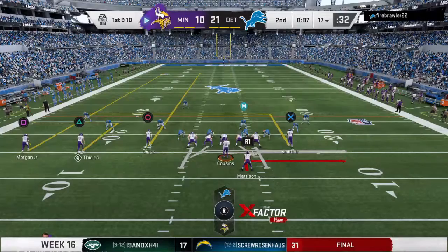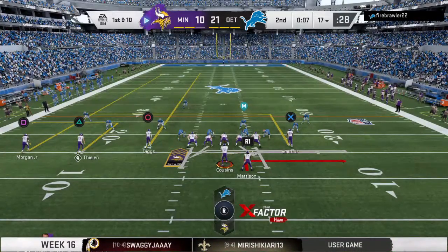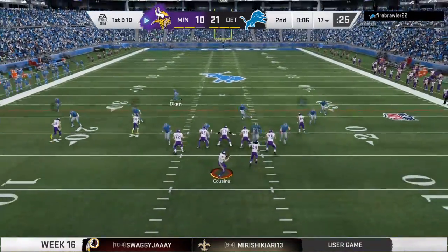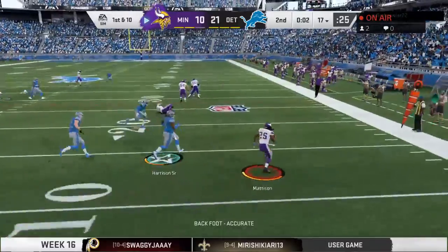Here are the Vikings now to start their next drive. Time here for likely one play, then off to the locker room, and they're going to have some adjustments to make. They certainly will, and I think a lot of people are thinking to themselves, all right, take the knee, get out of here, regroup.